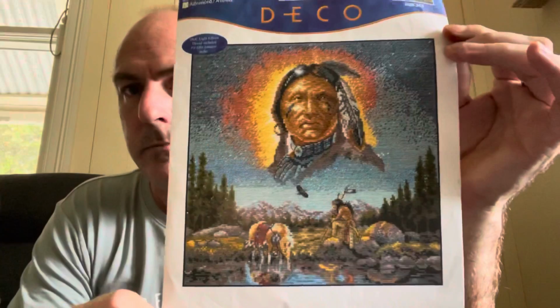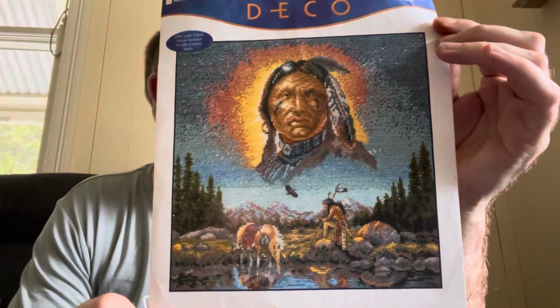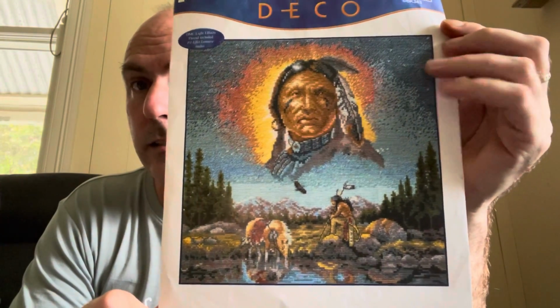Next piece is, I'll just zip that one up, I do apologise. It again is another kit. This is a DMC kit, and it's called Chief Eagle Spirit, which is this one. And it's just started raining, so apologies if you can hear the rain.